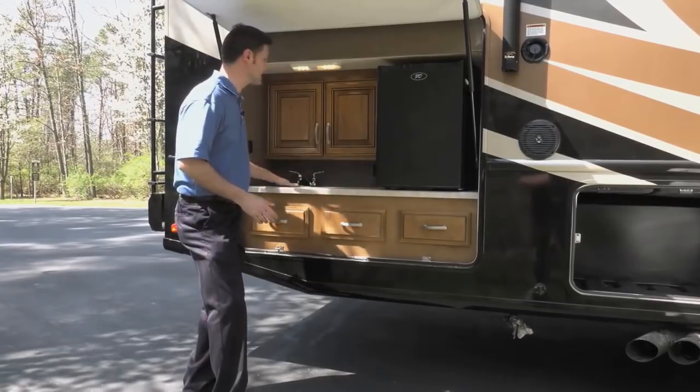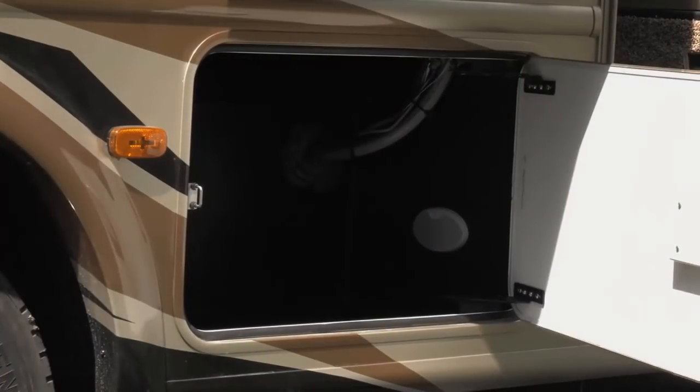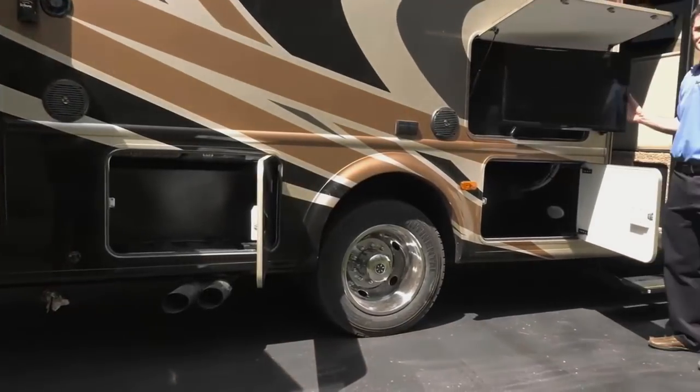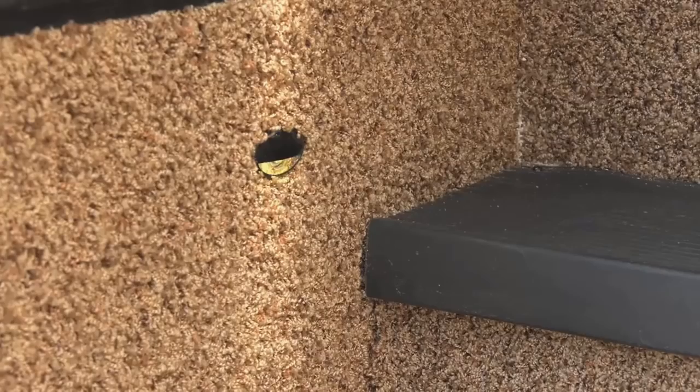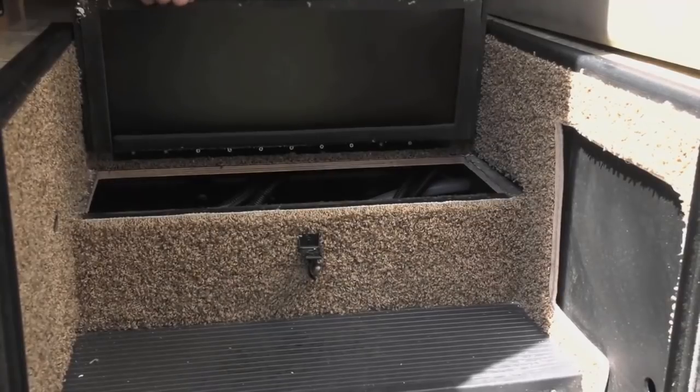Plenty of storage. You have a stainless steel sink and a mini fridge. While we're out here, you'll find plenty of storage and the 32-inch exterior TV on a swivel. There's also a new LED light on the step and room for two additional batteries.